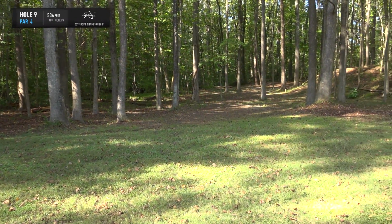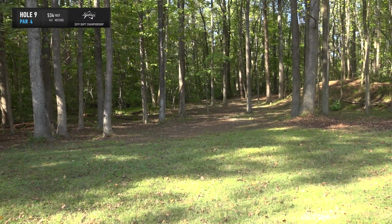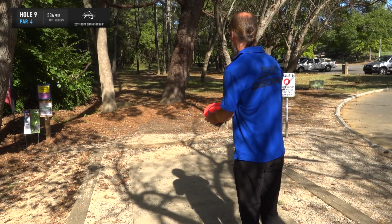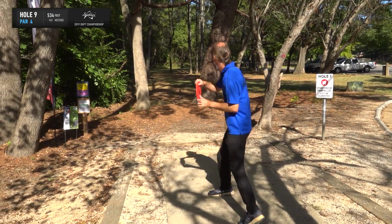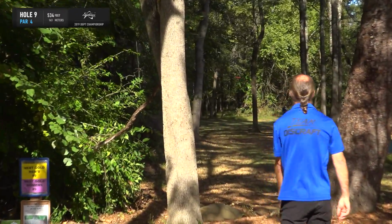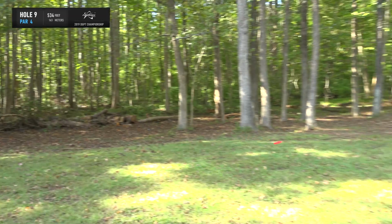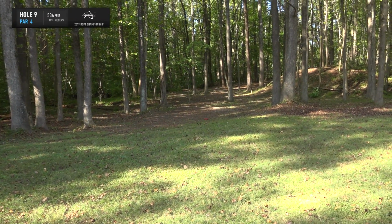This is another sweet par 4 that can just be pieced together. I'm expecting to see it from MJ. Let's see what he's doing here. Yeah, I mean, that's all you got to do. With a nice finish into the gap at the perfect distance, that is the ideal shot.